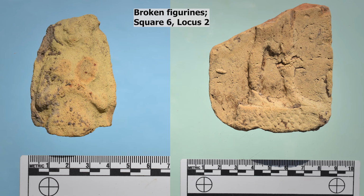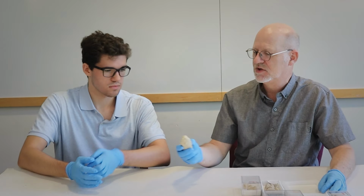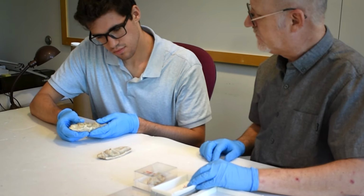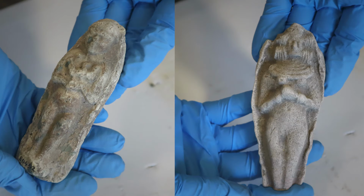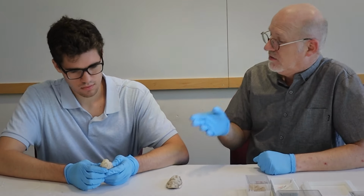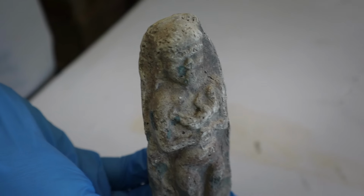Square 6. So what do you think about these? So for instance, let's look at this object first, and we'll compare it to this one. First of all, what are they? What are they depicting? Well, they appear to depict nude women. This one appears to be holding a child. Right. Yes, she's holding an infant, and that's somewhat different from everything we've seen before.